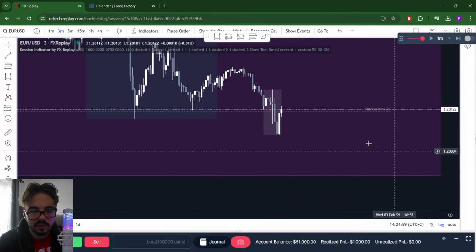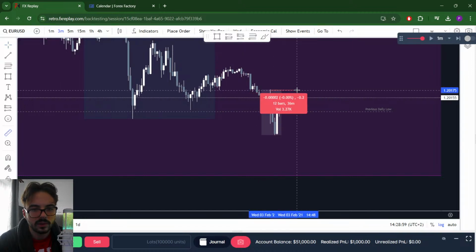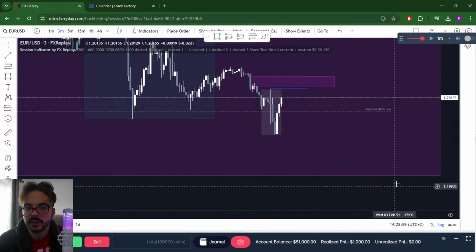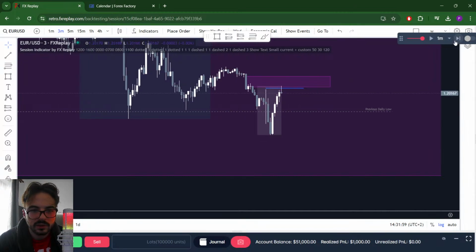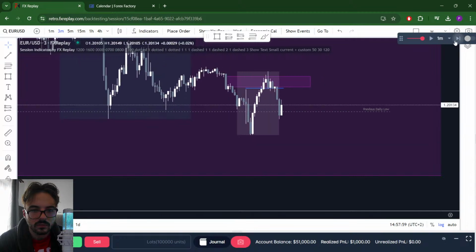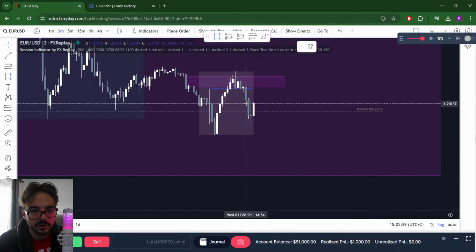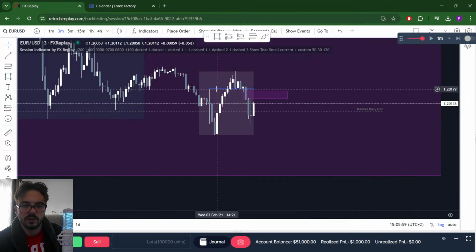It's kind of hard. We don't really have an invalidation point, like an entry pattern point. Probably will be this high, or most likely this gap here. Yes, you can take a buy off the bat, but I don't really like having no confluence here. If you start breaking now, it can be a good choice to start buying. I'm going to remove this and this.